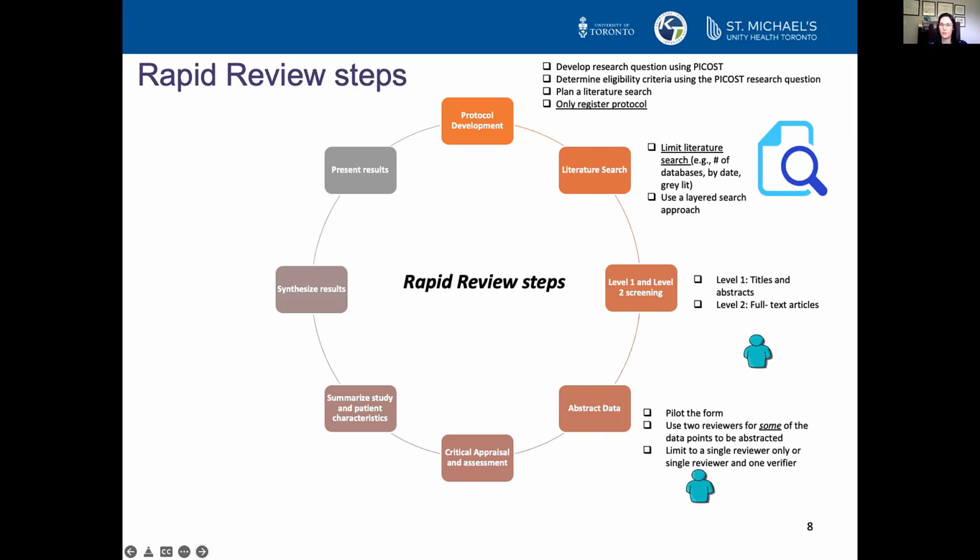For level 1 and level 2 screening, you may just have one person do this. So you may do a pilot test, and then when everyone is in agreement on how to go about doing this, one person would screen everything versus having two people independently in a systematic review. For abstracting data, the same kind of idea. You may have a single reviewer, or perhaps you have a second person only review the most important data. For critical appraisal or risk of bias assessment, you may have one person do this, or sometimes you may not have capacity. So you may say, our first iteration of the report to our decision makers won't include risk of bias appraisal, but we'll do it in the next iteration as an example.